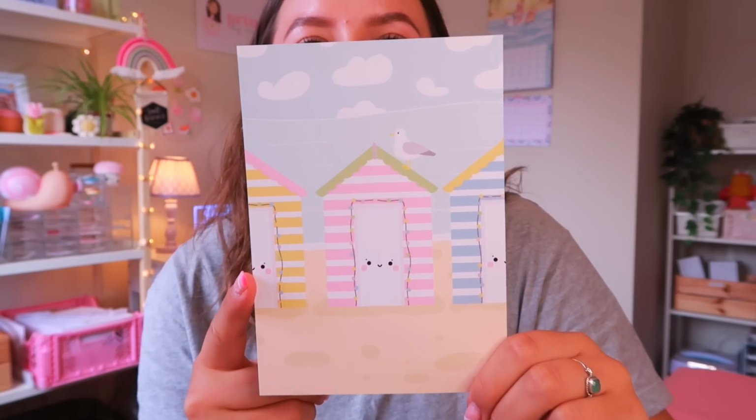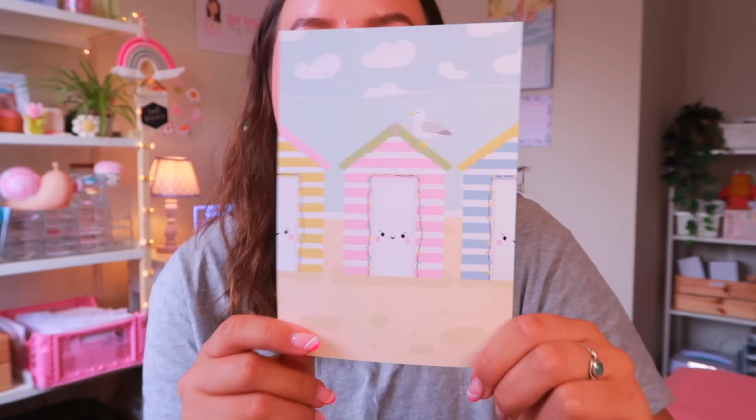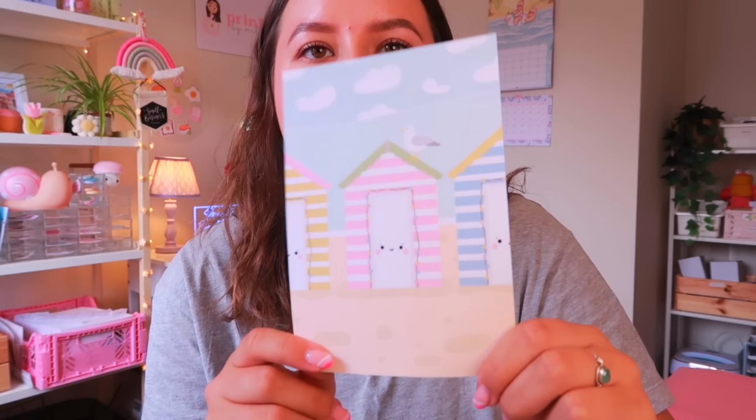This will be printed onto satin paper. I've just printed it on this matte card for now, because I also printed some test prints of the two bookmarks that are coming as well. So these bookmarks, I have sent off for them to be printed, because I get them printed and outsourced onto a really nice thick smooth card. But I've just printed these just so I can show you in this vlog.